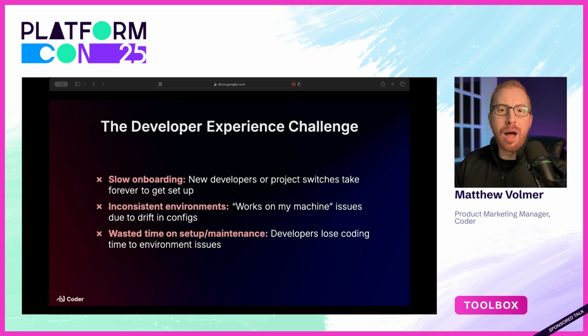And it doesn't just stop after onboarding. So, how often do you hear, well, it works on my machine? Everyone's environments end up slightly different. And that means inconsistencies, bugs, and delays that your teams face when trying to ship to production. And developers are spending way too much time fixing these environmental issues. Installing software, debugging local environments, waiting for slow builds, and they're doing this instead of actually writing code.